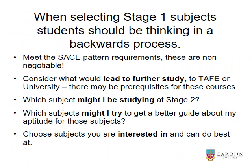For the next couple of slides, we'll be talking about some important areas to discuss with your child when it comes to the subject selection process. It's about recognising that this is very much a conversation and it's something that should go over a couple of weeks rather than be left to the last minute. The first thing to recognise is that our focus is to meet the SACE pattern requirements. These are non-negotiable. Cardine College's primary interest is in making sure that each of our students achieves the South Australian Certificate of Education.